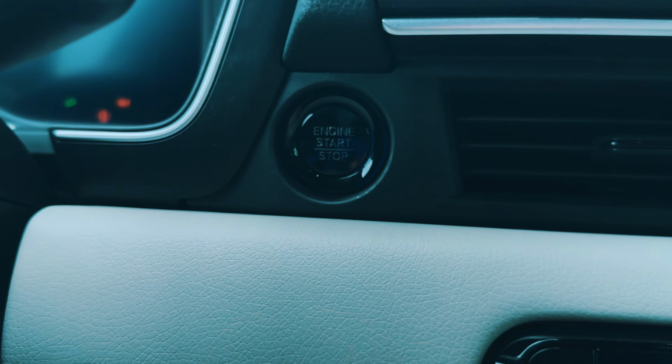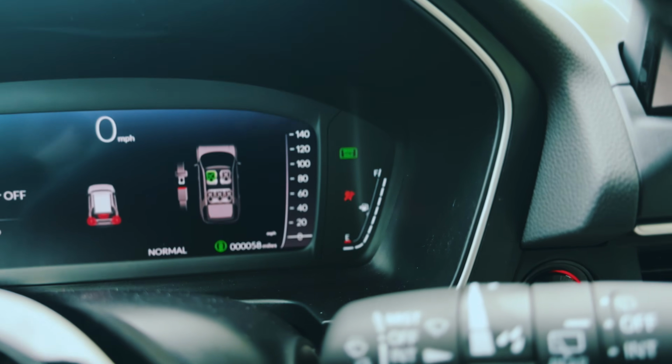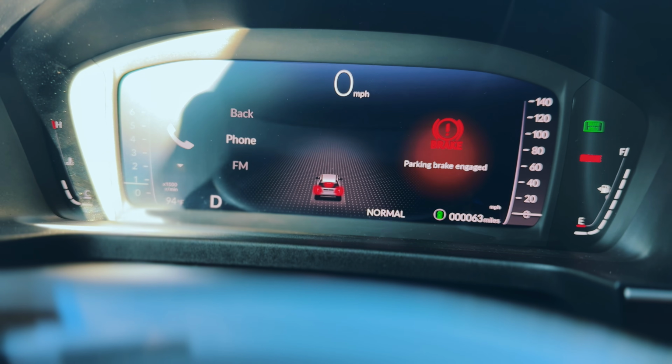The best part? It automatically turns on every time you start your Passport. And if you're stopped for about 10 minutes, the parking brake steps in as a backup.